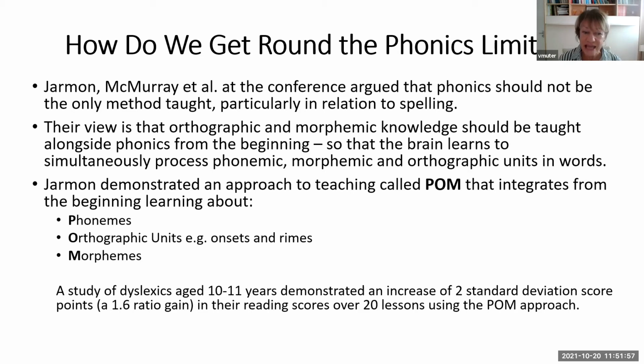Now, what they were able to demonstrate in a study of 10 to 11-year-old dyslexics, is that if this POM approach was used in an integrated way over 20 reading lessons, it resulted in an increase of 2 standard deviation score points, which is a 1.6 ratio gain in the children's reading scores after they've been delivered the program, which is a very impressive finding.